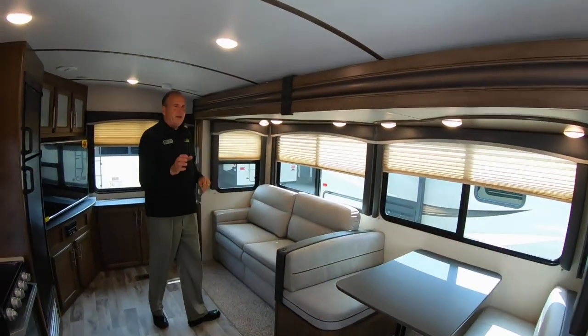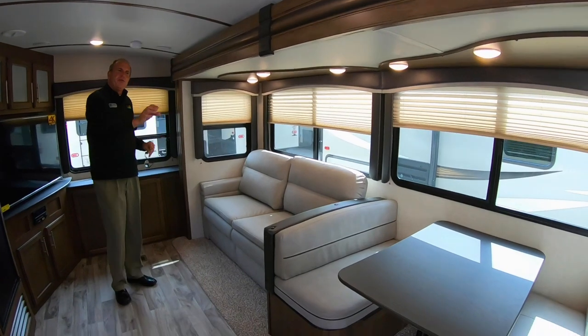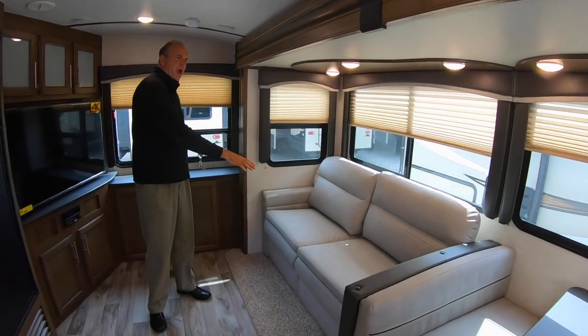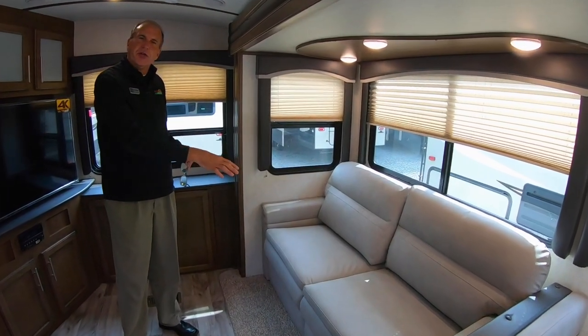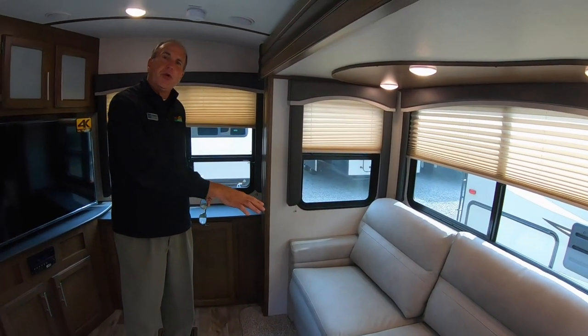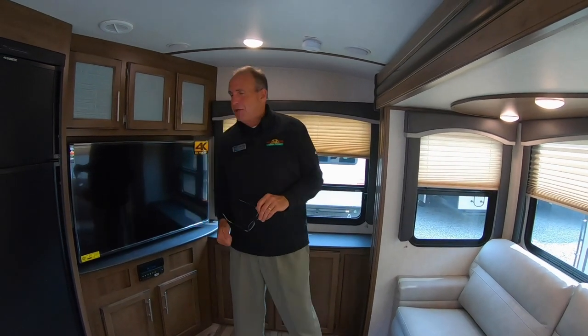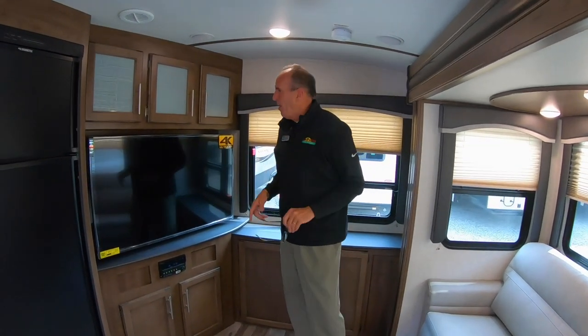This will have the nice big full-size booth that will turn into a bed if you have extra guests and need the sleeping. Tri-fold sofa, that's actually a sleeper sofa that will sleep 2 adults comfortably. So you can bring the whole gang along if you choose to. Can't speak today, I apologize.